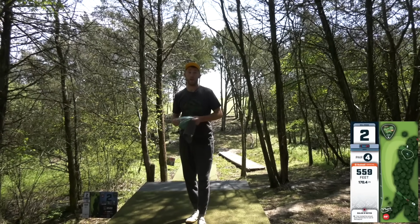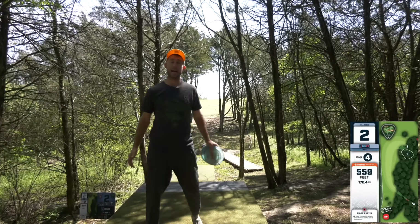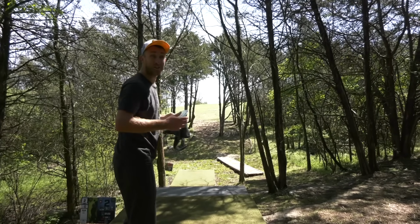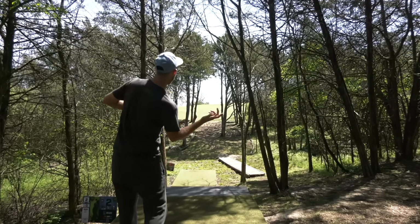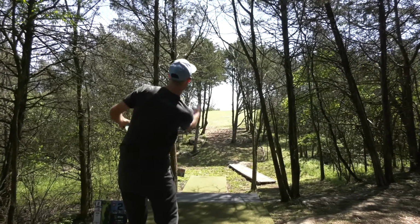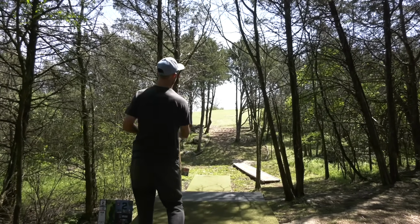All right, we got hole 2, 559 feet. This is a gap shot. This is definitely the type of gap in the tournament where it feels like it gets smaller just because your nerves and everything kick into gear. But yeah, just trying to work on my form, work on the forehand form just to feel comfortable hitting this gap under pressure.